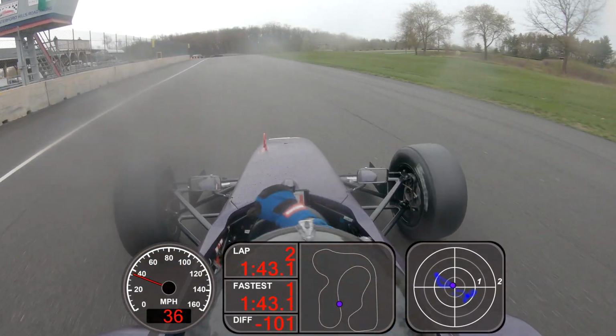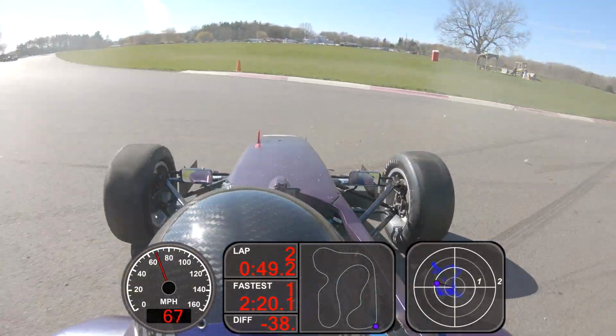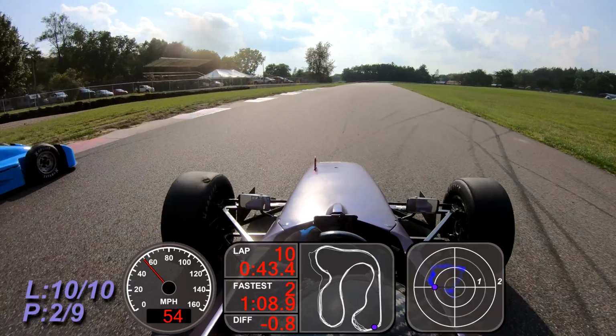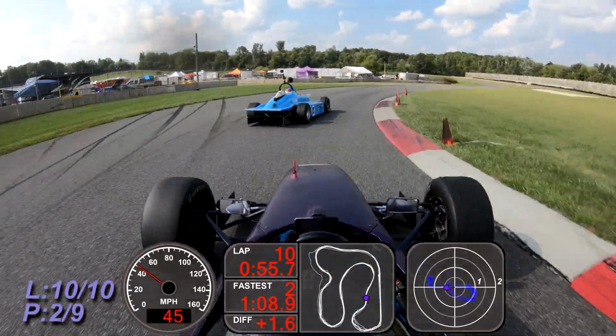A 360-degree spin. Massive brake lock-up there for Busto. His rear wheel locks up. He's starting a charge. Oh boy, side by side there, turn 6, they continue their battle. Look at this, wheel to wheel. This is really hair-raising stuff. It doesn't take much of a slip.